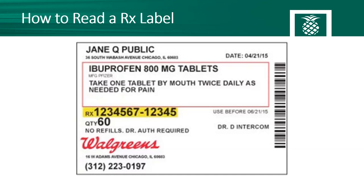Right below that, another important element is the directions. So how do we take this medication? It says here, take one tablet by mouth twice daily as needed for pain. So you're going to take this medication twice throughout the day. Typically, when I see twice daily like this, that means you're taking one tablet in the morning and more than likely one tablet in the late afternoon or evening. And as you can also see, it says as needed. So you're only taking this medication whenever you experience any type of uncomfortable pain.